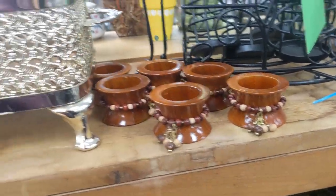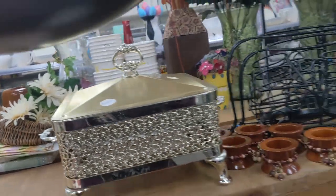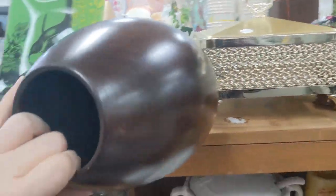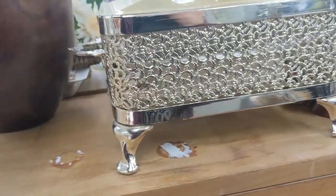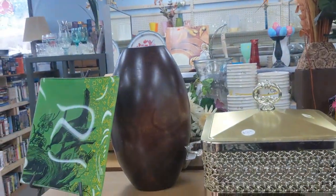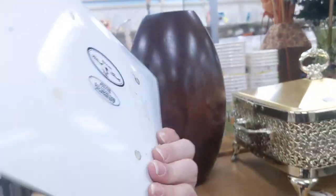Napkin rings. Ooh, how did I miss that? That's pretty. I'm always automatically drawn to dark wood. I love dark walnut. Picture of that. That one's fun too. That's pretty.